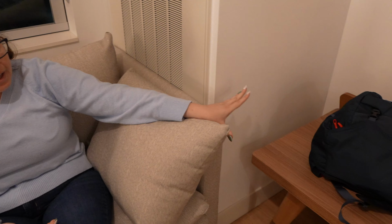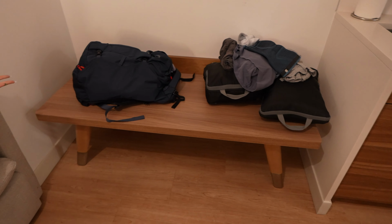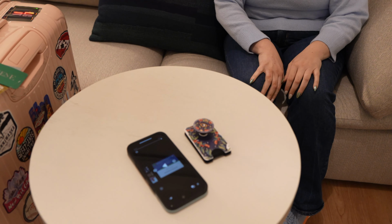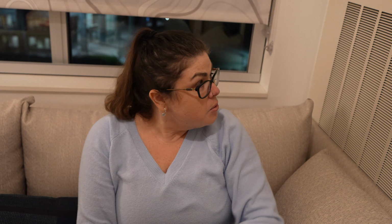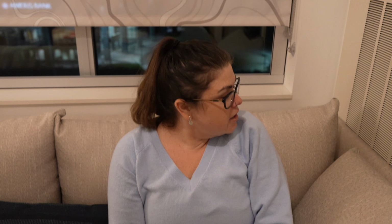Over here to the left, we've got a little stool bench. Maybe it's the cup stool, I'm not really sure. Could be both, but you can use that for storage as well. We do have a little side table over here, so if you want to sit down and have your breakfast or your coffee, you at least have some workstations. And you're right next to the good old handy dandy air conditioning vent.